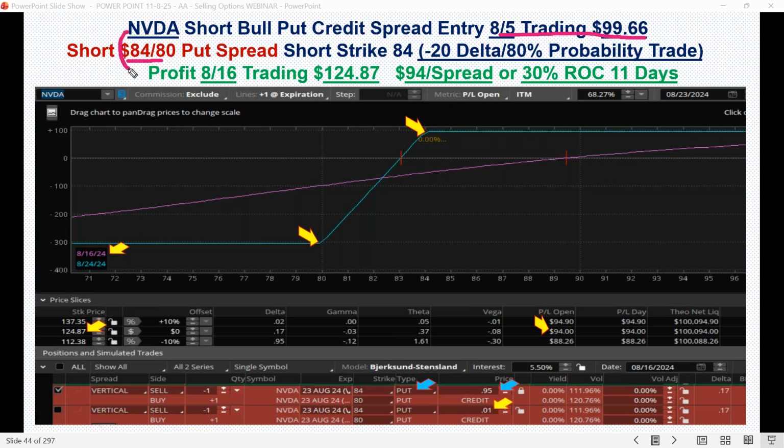So the 84 short strike, when this was done, had that 20 delta, not negative 20, minus 20. So that's an 80% probability trade, okay, based on the delta of selling that 84 short strike put. All right, so that's the probability trade there. And then it popped back up and it was trading at 124.87. And so that spread was covered back at a penny, or you just let it expire and you make 95 bucks, keep the full spread, about a 30% return over that 11-day period.